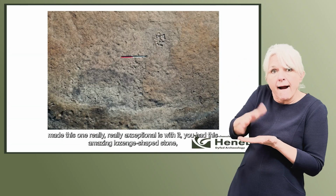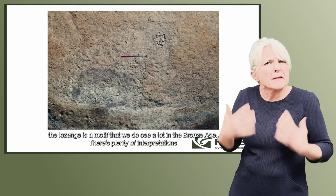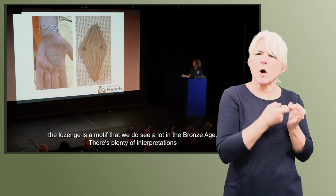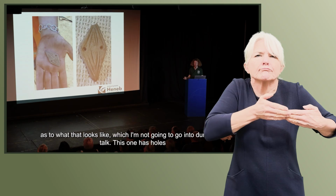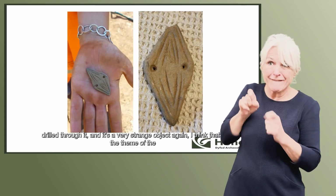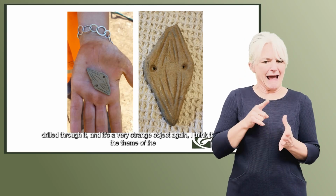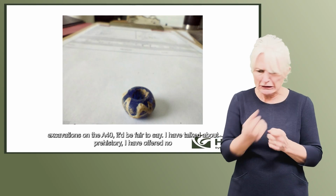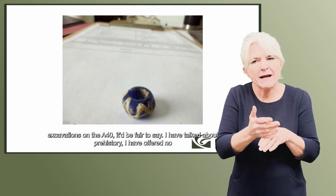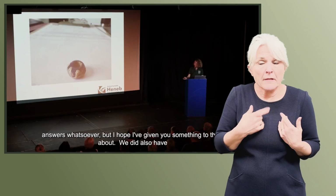The thing that made this one really exceptional is that with it, we had this amazing lozenge-shaped stone. The lozenge is a motif that we do see a lot in the Bronze Age. There's plenty of interpretations as to what that looks like, which I'm not going to go into during this talk. This one has holes drilled through it, and it's a very strange object again. I think that's the theme of the excavations on the A40, it would be fair to say. I have talked about prehistory. I have offered no answers whatsoever, but I hope I've given you something to think about.